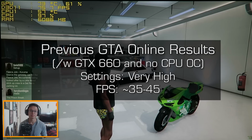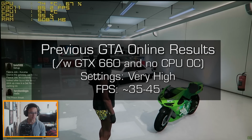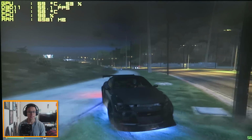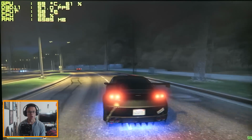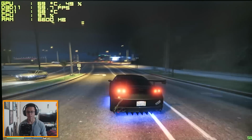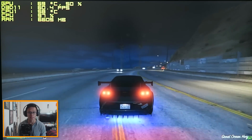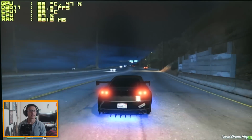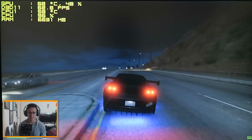And just to recap from the previous video, we were getting an average of 35 to 45 frames per second on this setting. Alright, so we're seeing above 50 frames per second, pretty constant, and anywhere up to 60 it looks like. And the reason, again, I do all my testing in the car is because this is where I've seen the lowest frame rate. And as you can see, the CPU is still bottlenecking the system. The GPU is only at half load.